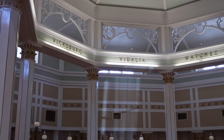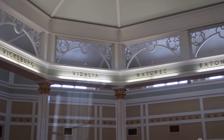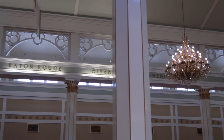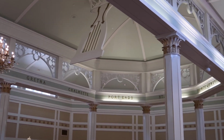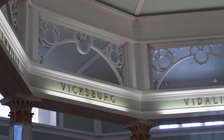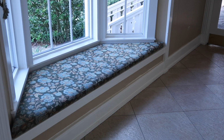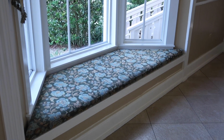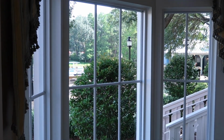What's really cool about the lobby too, I've never noticed this before because this is a resort that we used to stay at a lot. But you see it has the different, I'm guessing these are the different areas of Port Orleans too. And check that out, that's actually really neat. You see too, it's got the Mickeys up there too, nice little Disney touch for sure. Along the windows of the lobby too, they have these nice little bench seats right by the windows. Super nice, and a great view of the water out there.